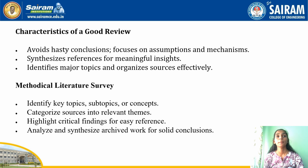Equally important is the ability to synthesize the references. A good review doesn't merely list sources, it weaves them together to create a cohesive narrative that brings out new insights. By identifying the major topics and organizing sources effectively, it provides a clear framework for understanding the field.